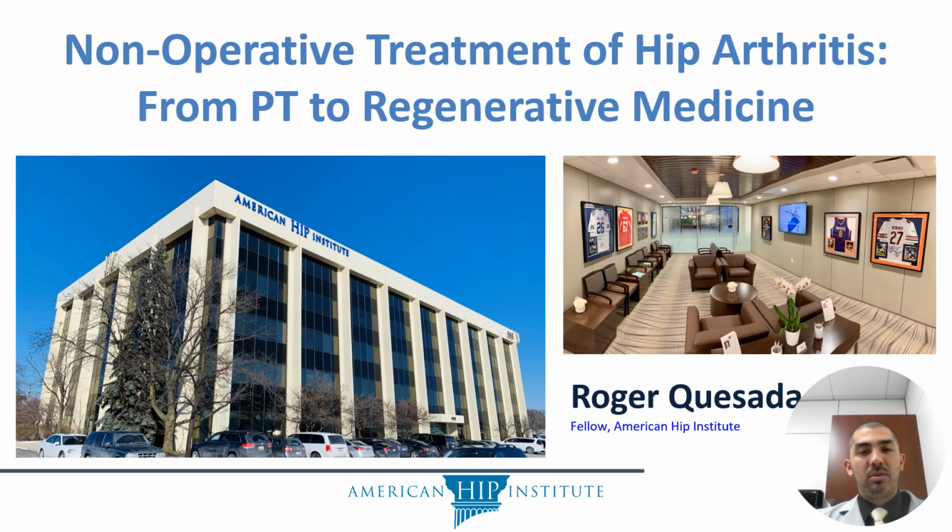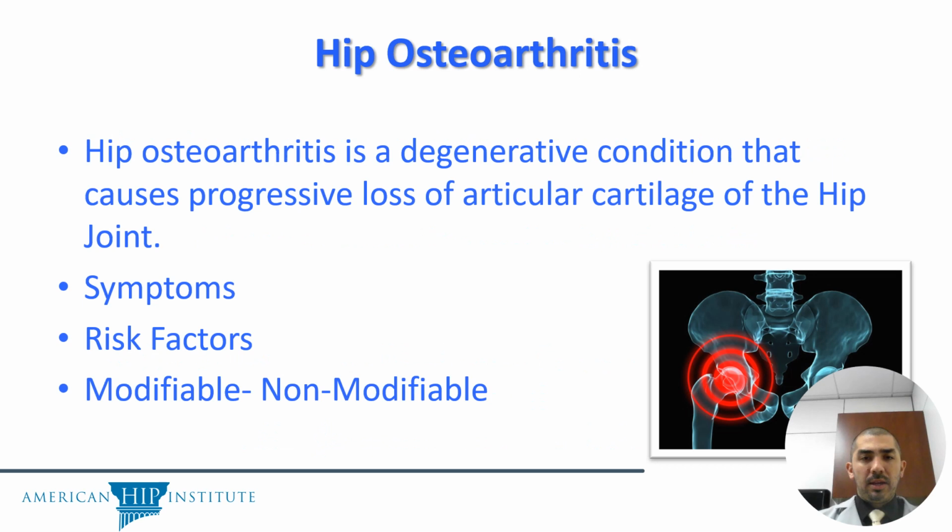We will discuss today the non-operative treatment for hip arthritis, from physical therapy to regenerative medicine. Hip arthritis is a degenerative condition that causes progressive loss of cartilage within the hip joint.